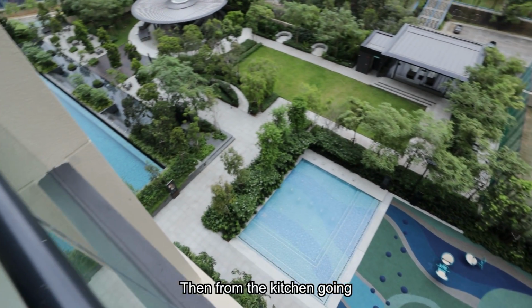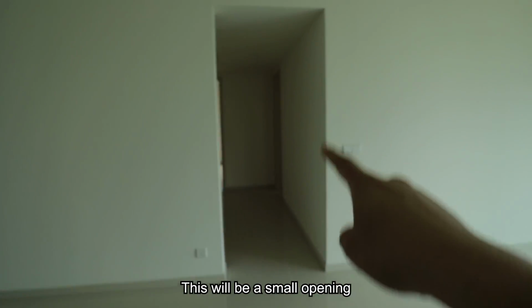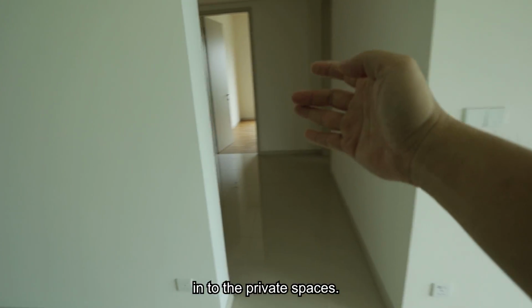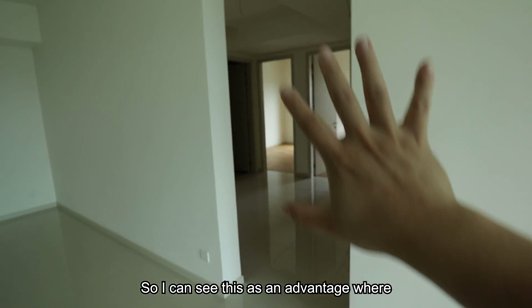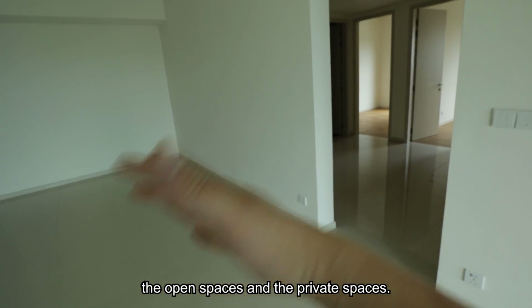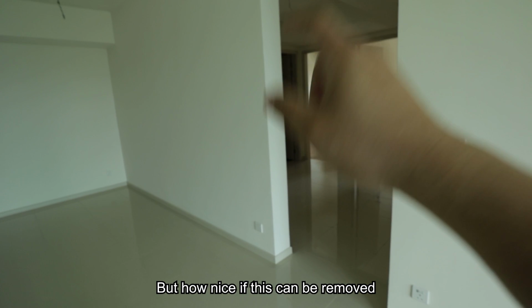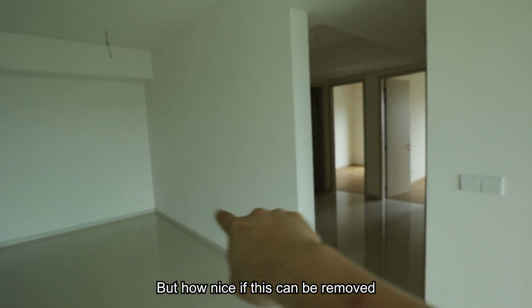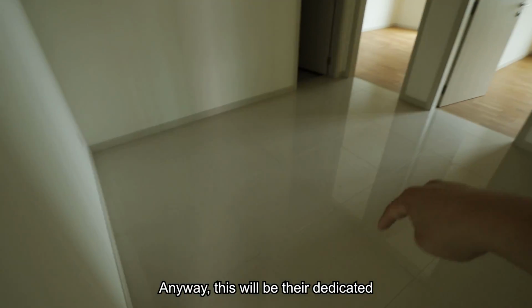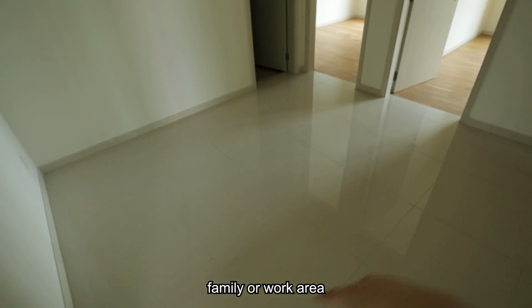From the kitchen going through the space, this will be a small opening into the private spaces. So I can see this as an advantage where it partitions very nicely the open spaces and the private spaces. But how nice if this can be removed, right? But most likely this is a column. Anyway, this will be their dedicated family or work area.